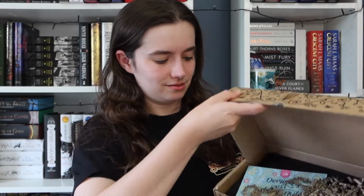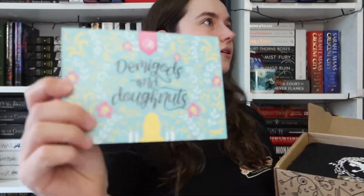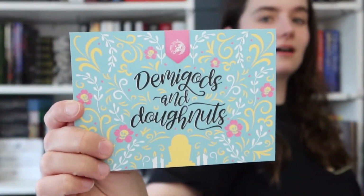I believe it's something like Demigods and Donuts. Yes, it is. Take out some of these squigglies. I will not look at the card, but here is the colour palette. It's very nice, very pretty, very pale. And then we just get straight on into the book. Now I am excited for next month's theme. But I'm going to get, oh, that's nice edges.